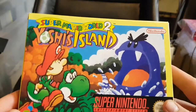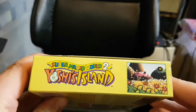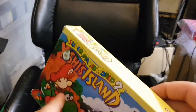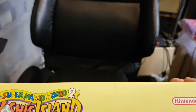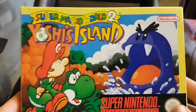So as you can see, the box is immaculate. It really is in impeccable condition. It is lovely. You are not going to get a Super Nintendo game in better condition than this. You just won't. You won't find them. And the only bit of damage to the box, if I can see that dent there, that's it. And that's only because I'm pointing it out to you. If I open it, you can see it's all there. It's all clean. That really is a lovely example of that game. You won't find any better than that.